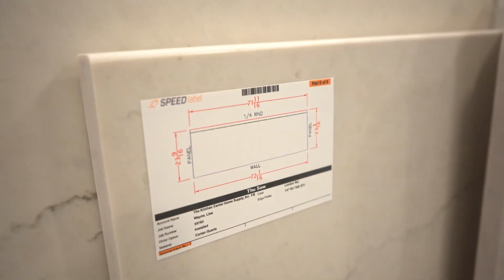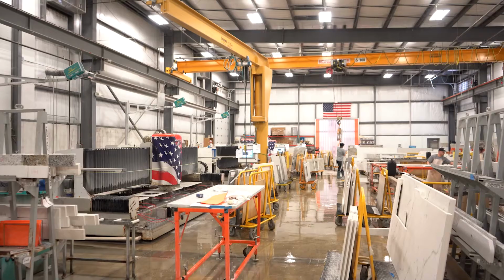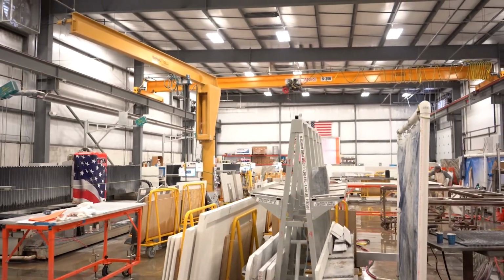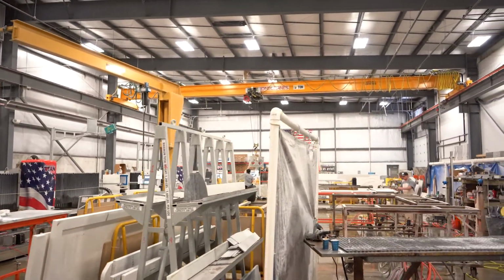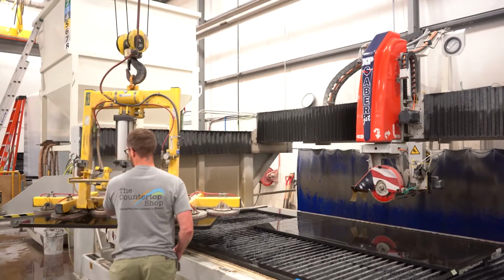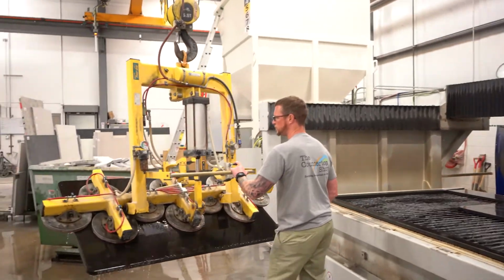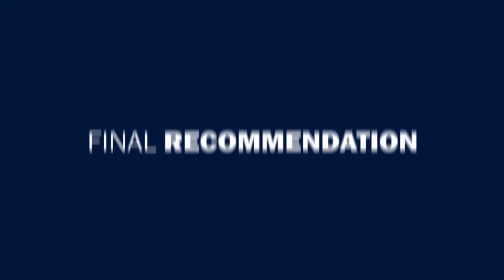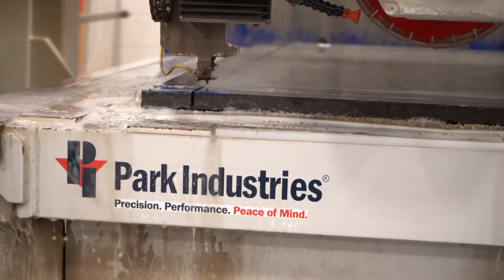I probably would be classified as a statistical nut. We know that if we quote a certain amount, we're going to get a certain percentage of that. Just historically, this is what our closing rate is. And it's been going up this year, obviously, because sales this year are just booming. Knowing our percentages and what we can produce in a day or per hour has really helped us become more efficient. My experience with Park, my experience with your equipment, it just feels like an extension of the business.